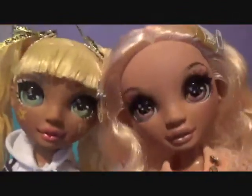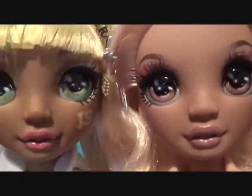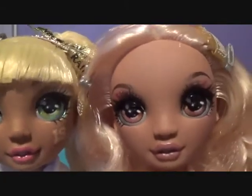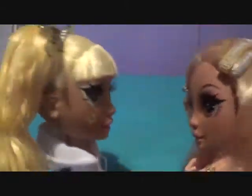And now we can conclude the review. Oh, I think Georgia's nose is a bit wider. Whoa, that's cool. Oh my gosh, and her eyes are a bit wider too. Wow, that's great. That's amazing.